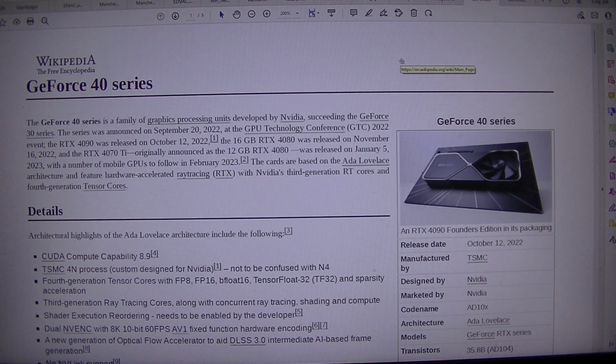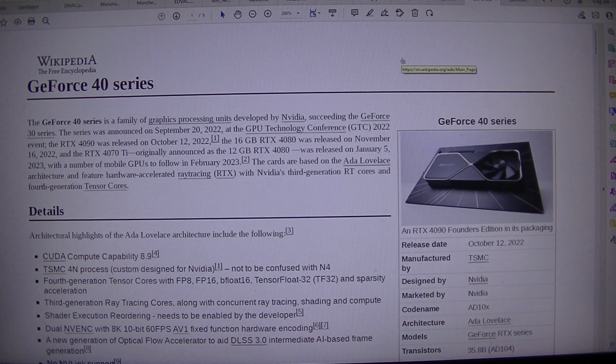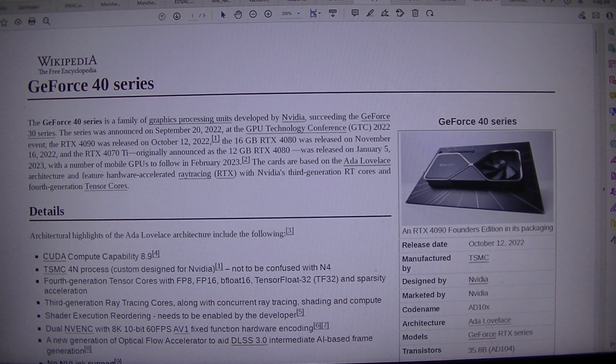But this is the latest GeForce 4000, and probably we will have the GeForce 5000 before Christmas, like the 5090, costing many thousands, like $3,000, some crazy amount of money.